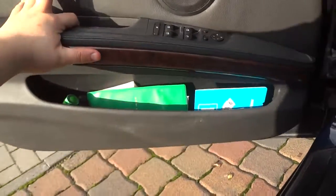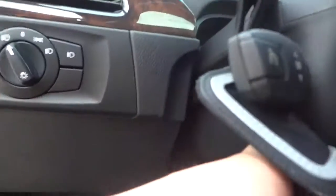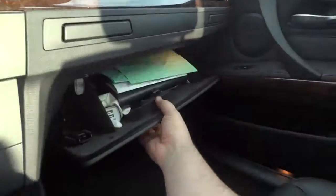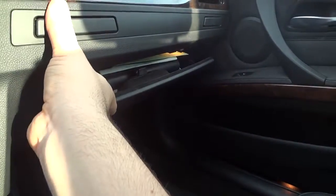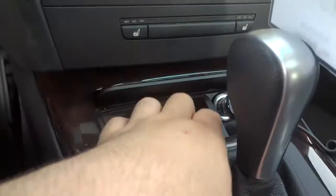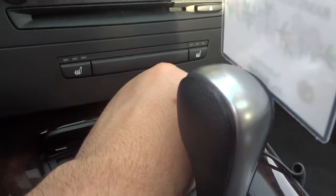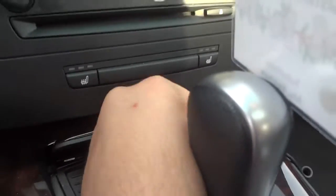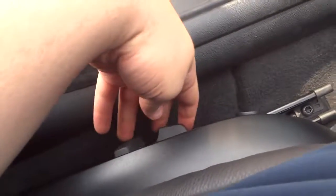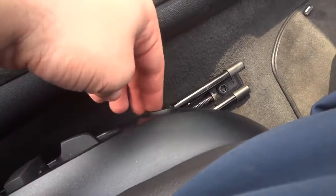You have storage on the side. You also have a tilt steering wheel. Glove box. You have a decent amount of storage. Right down here, your storage right in the center, as well with a 12-volt power outlet. You also do have a 12-volt outlet right in the center. You do have power seats, power sliding, tilting, recline, various lumbar support, and your memory controls right down there.